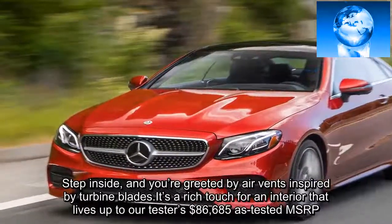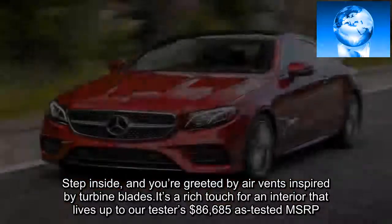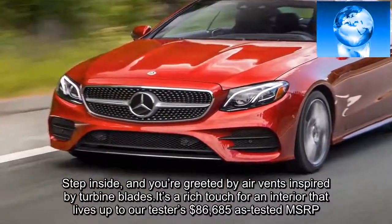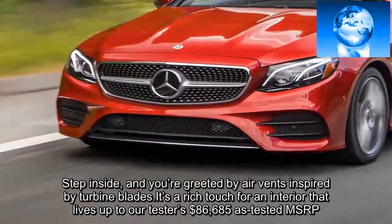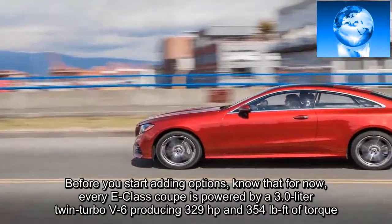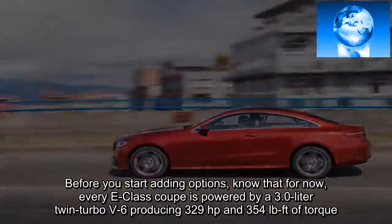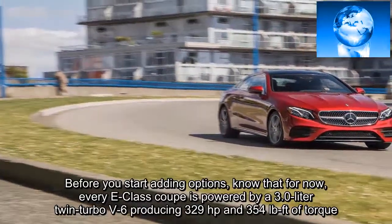Step inside, and you're greeted by air vents inspired by turbine blades. It's a rich touch for an interior that lives up to our tester's $86,685 as tested MSRP. Before you start adding options, know that for now, every E-Class Coupe is powered by a 3.0-liter twin-turbo V6 producing 329 horsepower and 354 pound-feet of torque.